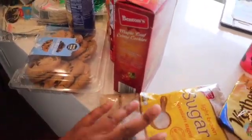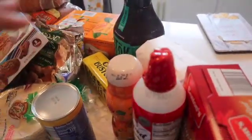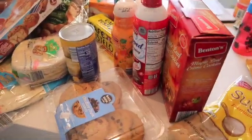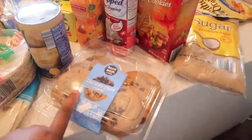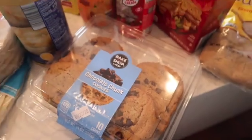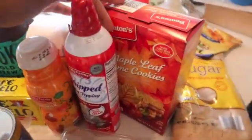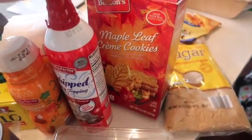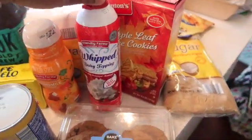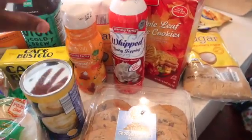So I have some brown sugar and regular sugar here because we do a lot of baking. The boys really like these chocolate chips, and if you've ever had the Aldi chocolate chips, they're super good. Some maple leaf cookies because it's fall. We got some whipped cream that will be for the dessert that we're gonna make today.